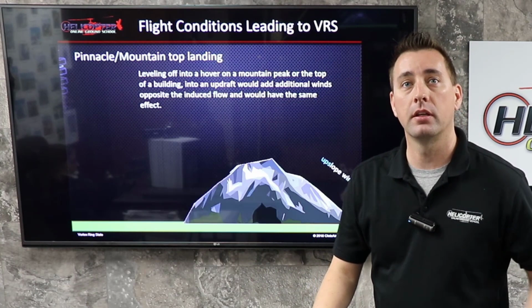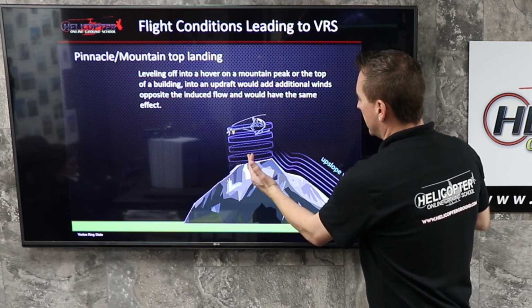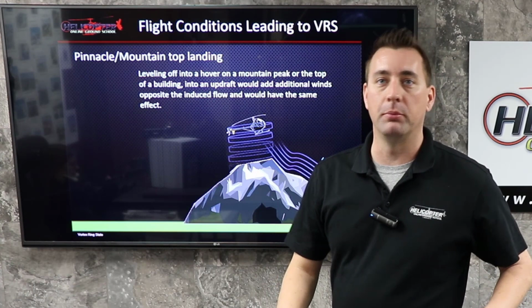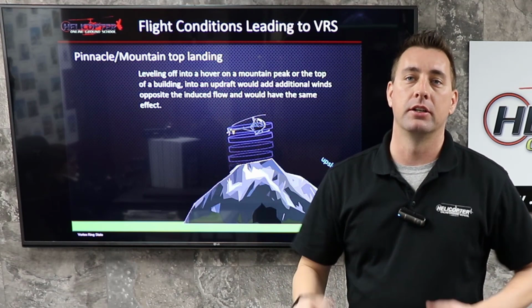Pinnacle mountain slope landing. So here's the helicopter flying in. As you're trying to level off, you reach that upslope, and it's basically generating more wind coming up underneath the helicopter. So even though out here you might not be in that greater than 300 foot per minute, as you start getting closer to it, the effect of this wind coming up the upslope is going to generate that for you.